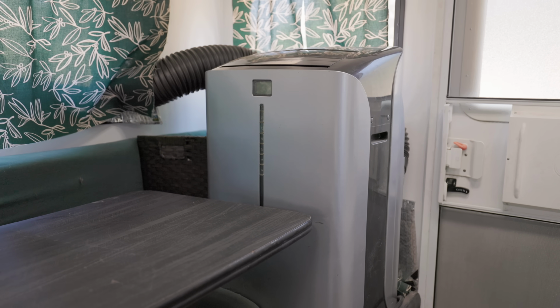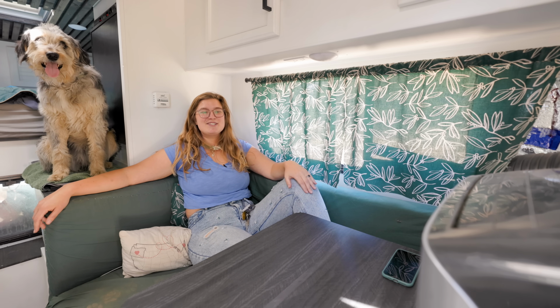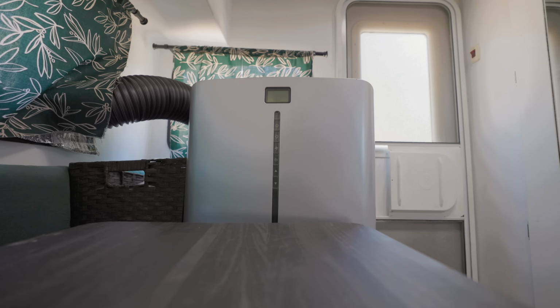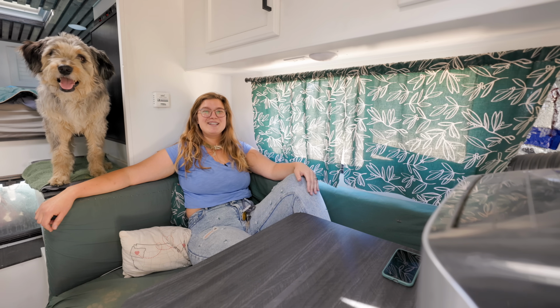We can't run our AC unit off of our solar, although we have never run out of solar, and it's really charged up. This AC unit just sucks up so much electricity. It is fantastic to be able to use in the summer because when it's really hot, this thing bakes in the heat. So to have access to something when we're able to plug in is really awesome.